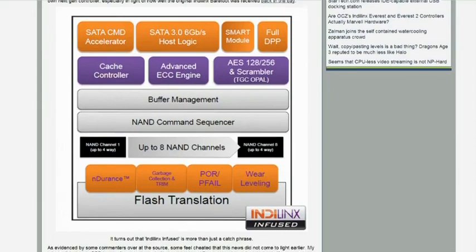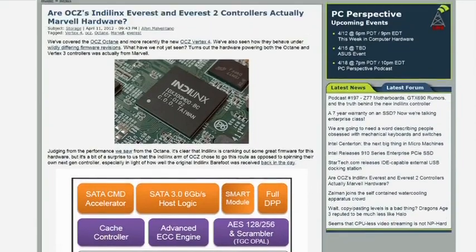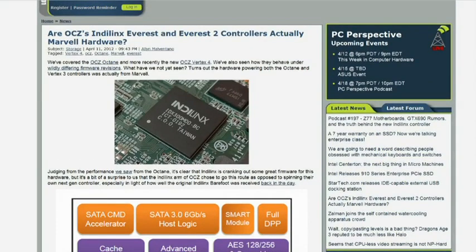What's going on, man? Well, the reason this became a story is because Indilinx used to make its own controller. They were one of the original SSD controller brands, and they kind of got passed up by the likes of SandForce and Intel. Then we saw OCZ buy Indilinx, and they said they were going to make these controllers, but they didn't give a whole lot of detail on what they planned to do with the Indilinx name. What we didn't expect them to do was basically license a Marvell controller and then just put a new name on it, which is what it turns out they have done.